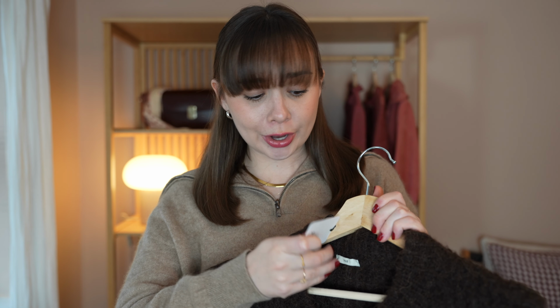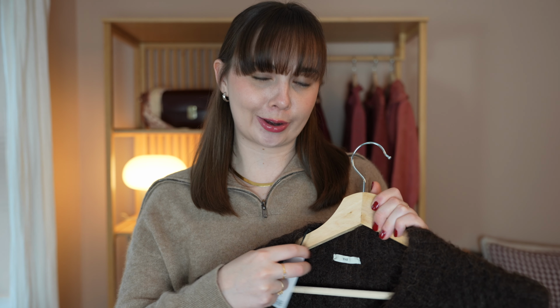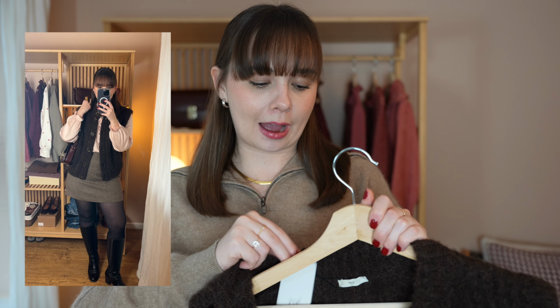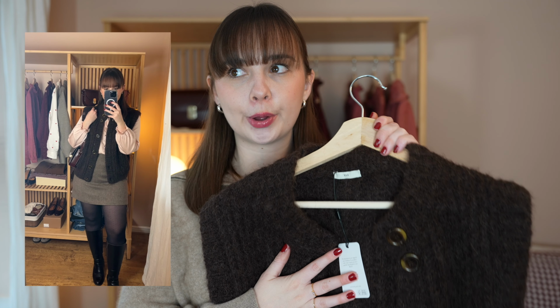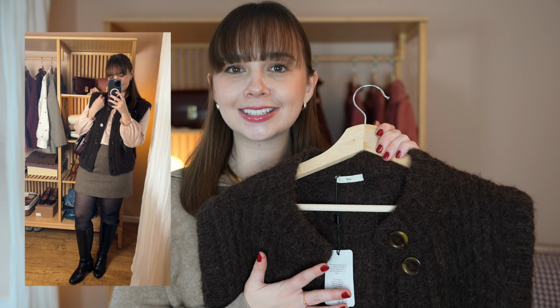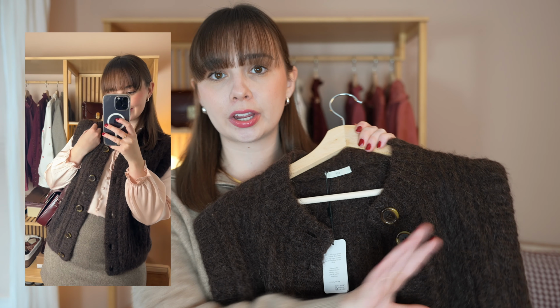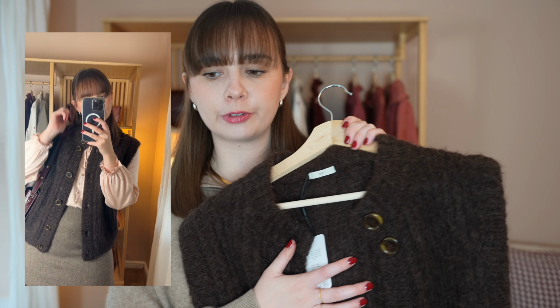It does have the label on it, only because I wanted to keep the labels on for this video because I'm very particular about those kind of things. But I have already been wearing it, I've worn it out, and I just feel like anything I put this over, it magically works. Whether it's a blouse, whether it's the bodysuit that I just showed, I could put it over that and make it extra warm for the winter.